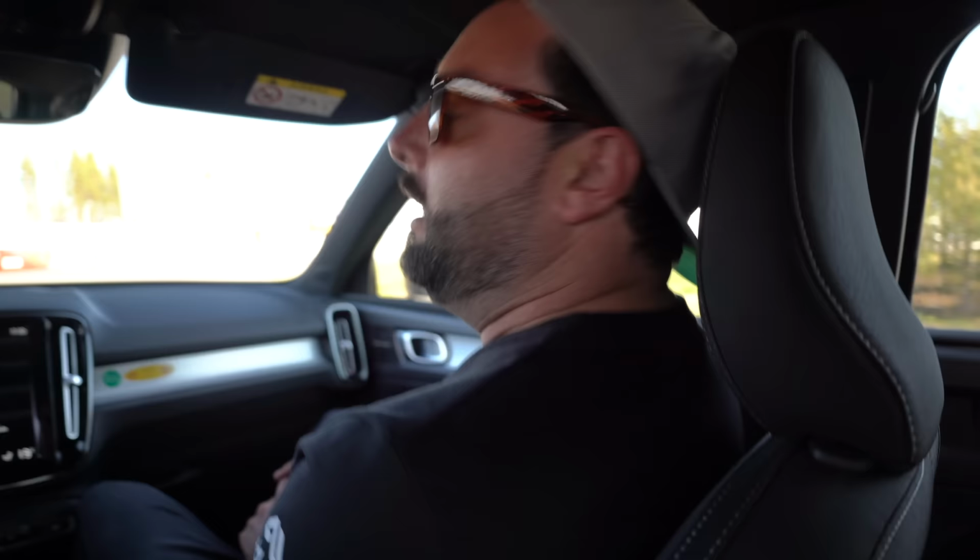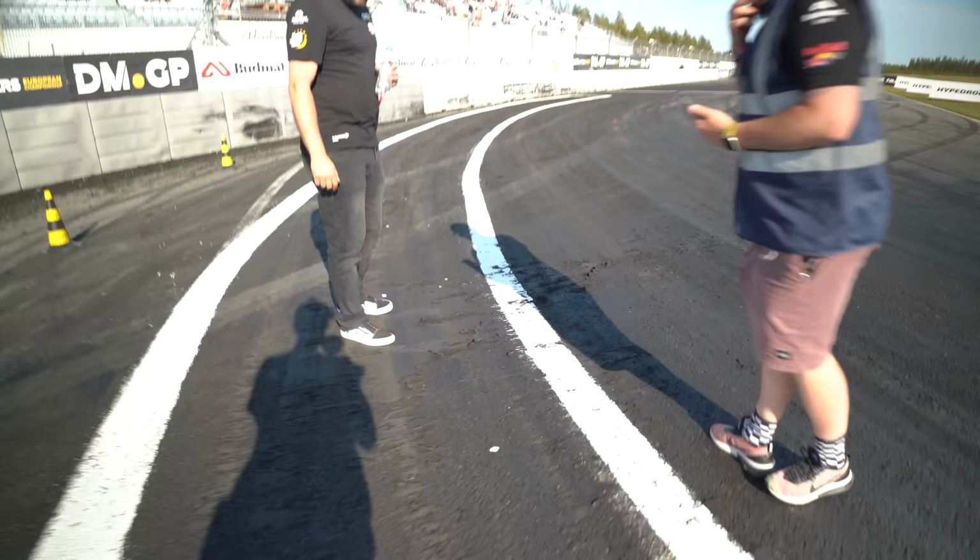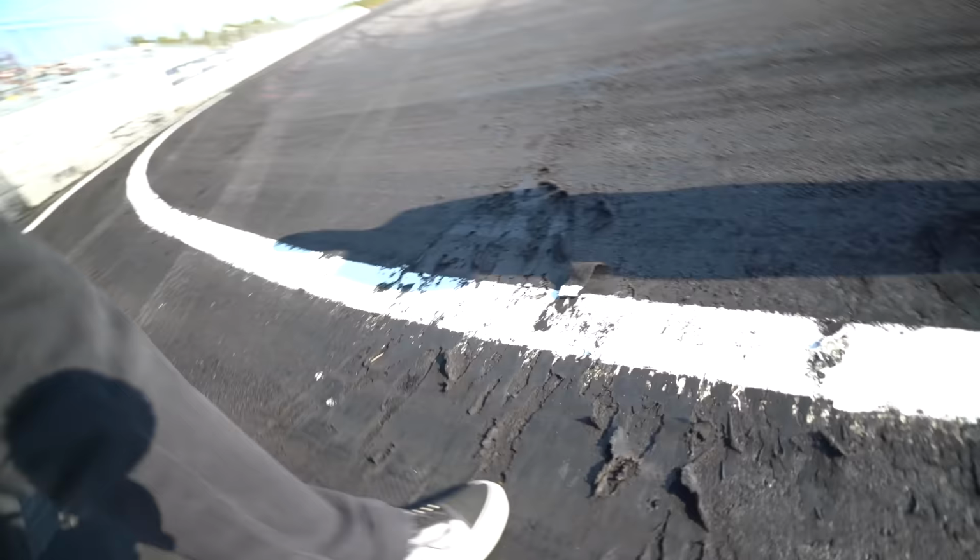We're now heading to Top 16 Parade. Last 2 hours of the show, most exciting part. Look at that. It's a proper carpet of rubber.